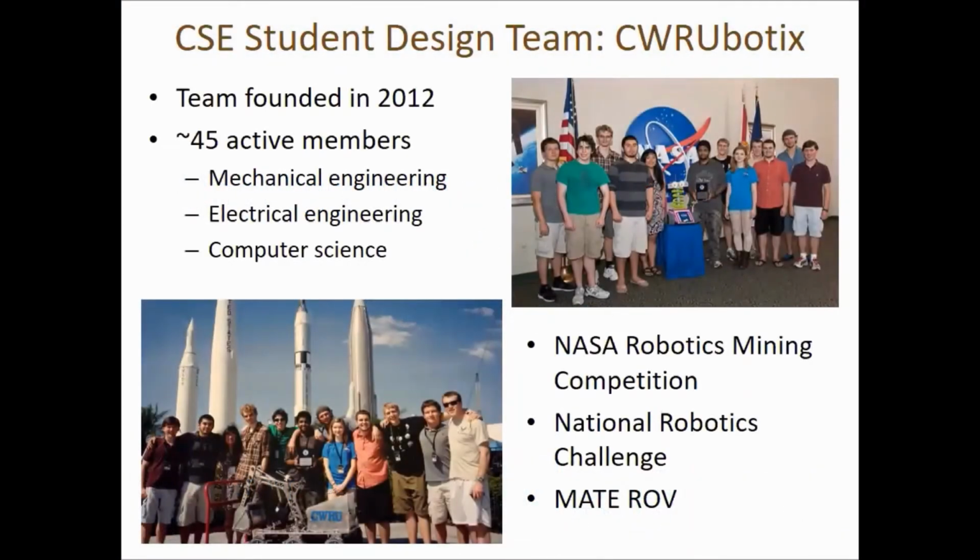In addition to research, another opportunity for students here is our student design teams. We've got a pretty vibrant student design team community, if you will. So I'm going to tell you about a few of those, and then we'll show some robot videos when we're done. So one of the teams is the robotics team, or Case Robotics team.